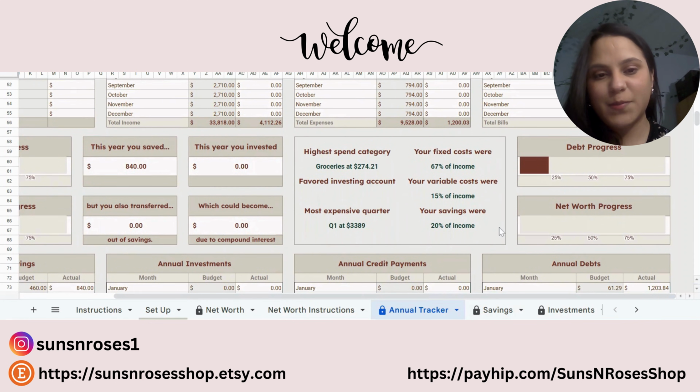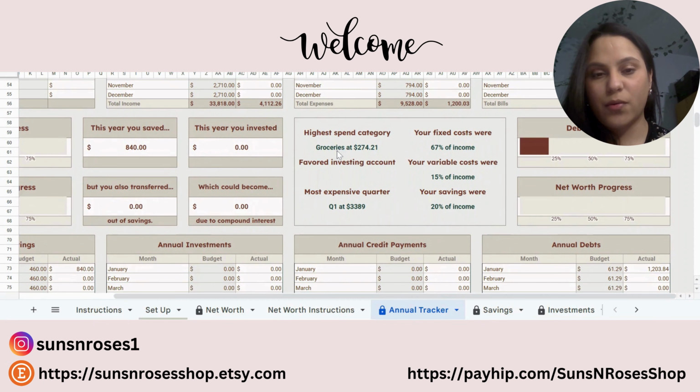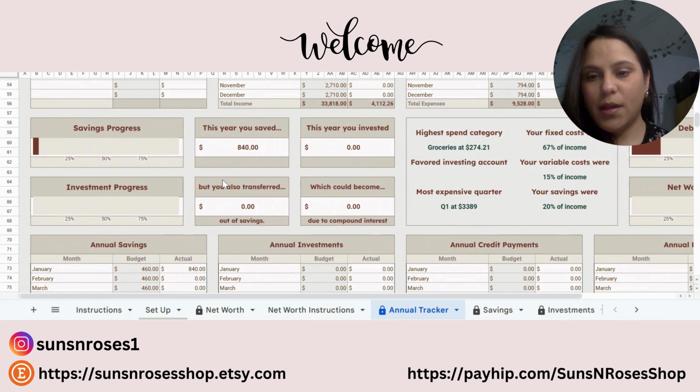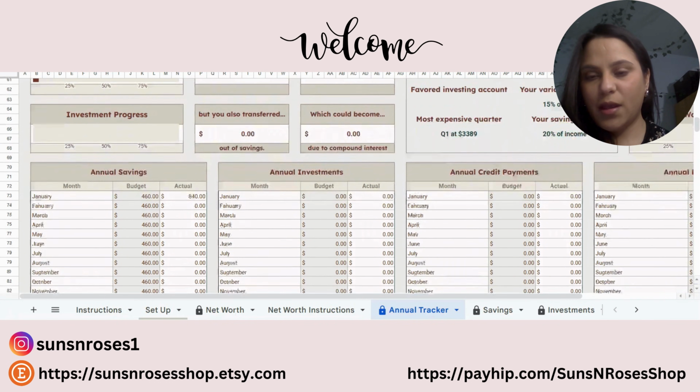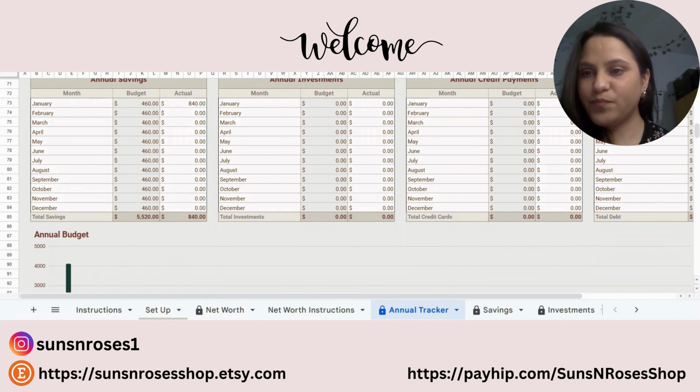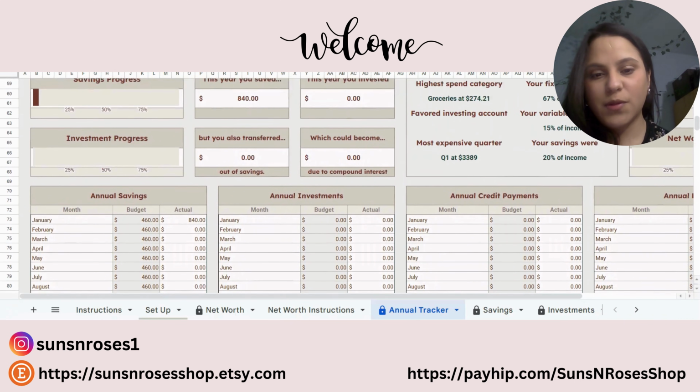So my highest spent category comes out to be in groceries. So that is expensive. But so far I've saved $840 this month, which I'm happy about. And hopefully it keeps on going up.